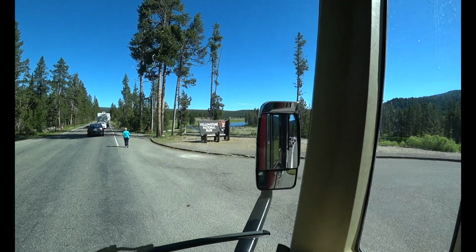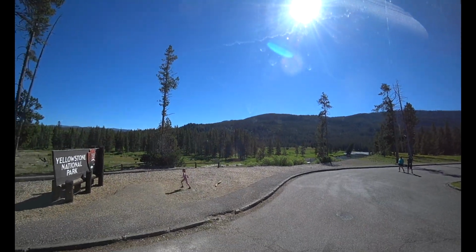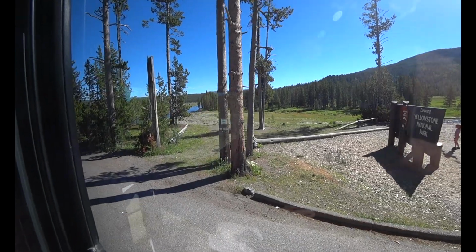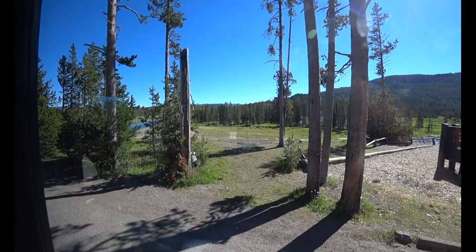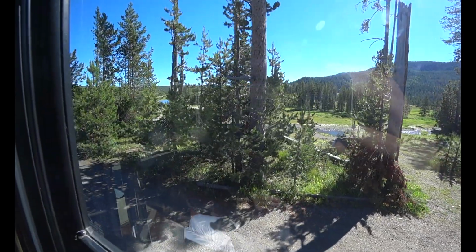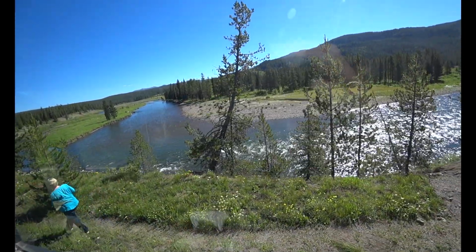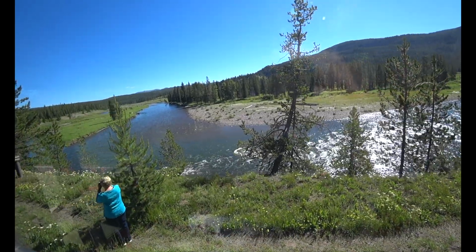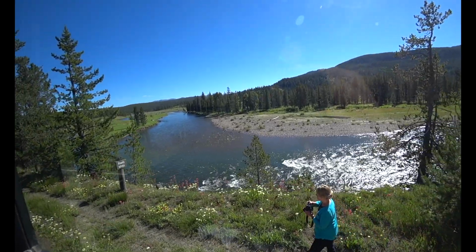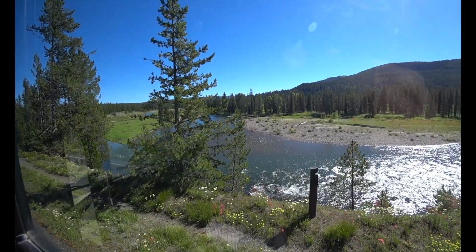So we are leaving Flagg Ranch in the Grand Tetons, and we are heading into Yellowstone for 3 nights. We already took a little sneak peek up here yesterday afternoon. It looks very impressive. It's a huge lake up here. I think there's one called the Lewis Lake and one called the Yellowstone Lake. I'm not sure which, but they feed this river, the Snake River, and it meanders all the way down here.